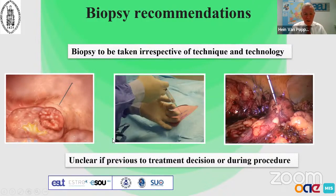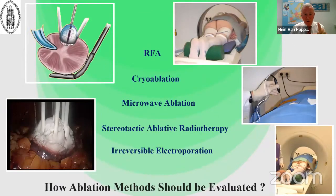Now, I think it has not been clear for years whether you need to do a biopsy, irrespective of the technique and the technology, before the treatment decision is made. But in the guidelines today, I think we recommend to have a biopsy before the procedure and not just during the procedure. We will hear one of our speakers on the biopsy and the importance of it.